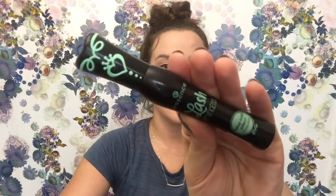One more thing, and then 4 different foundations. So this is the Essence Lash Princess. It is my favorite mascara. Is it miracle working? No, I haven't found one that is miracle working, but this is the best formula I have found, and it's only $4. Needless to say, I've definitely repurchased this, and I'm actually almost through that repurchase. So I'm gonna need to buy another one.